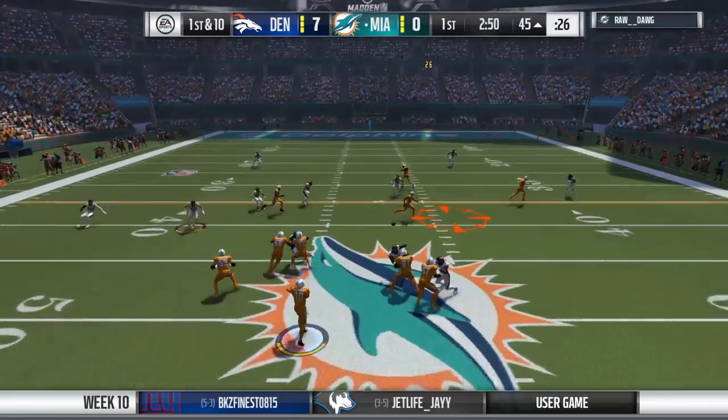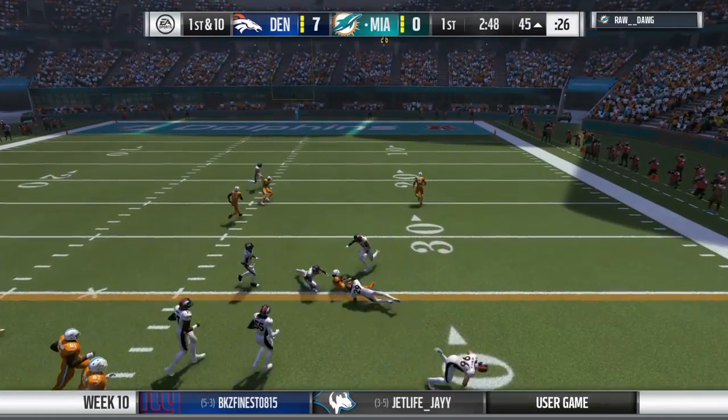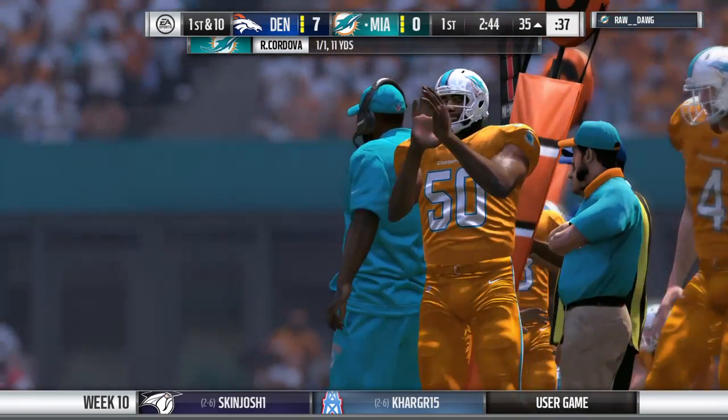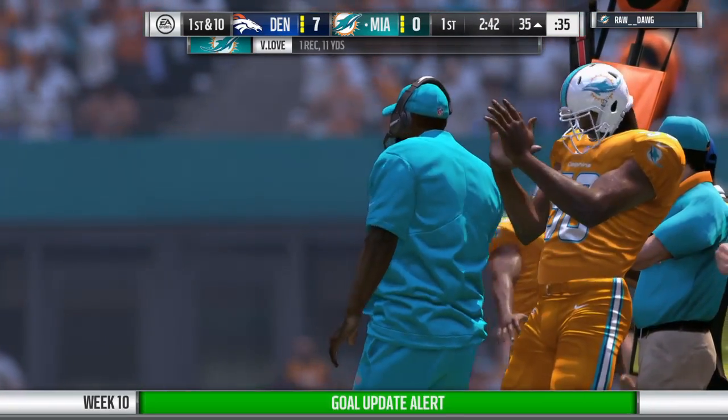To throw now on 1st down. Quick hitter here, it's complete. And he's brought down. It's a gain of 11 yards that time, and it produces a new set of downs.